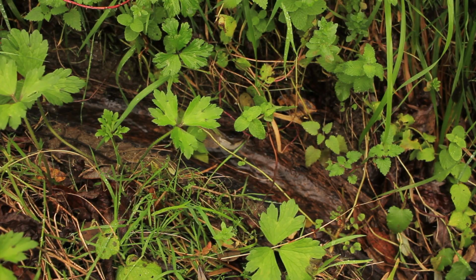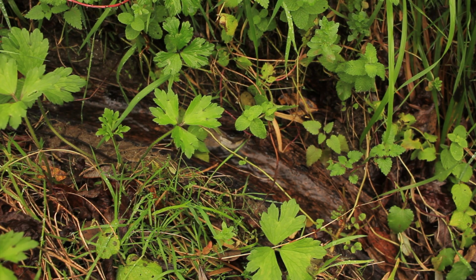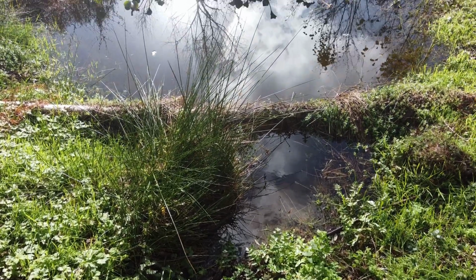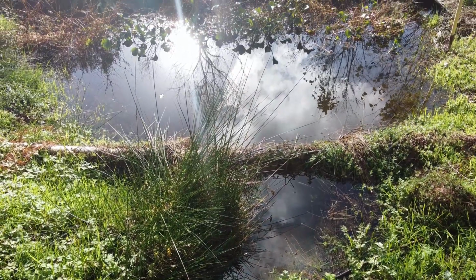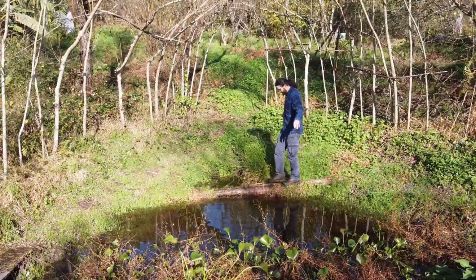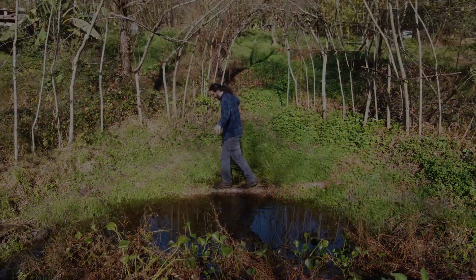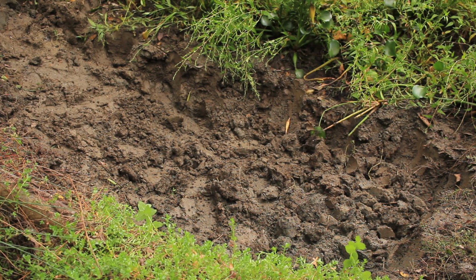And now, jumping forward in time, another few weeks of nonstop rain, the pond is finally back to normal. The spring is feeding the pond, and it's all filling me with a bit of joy. There's a boar in there.